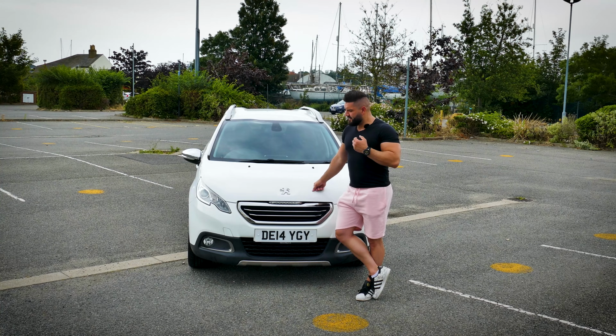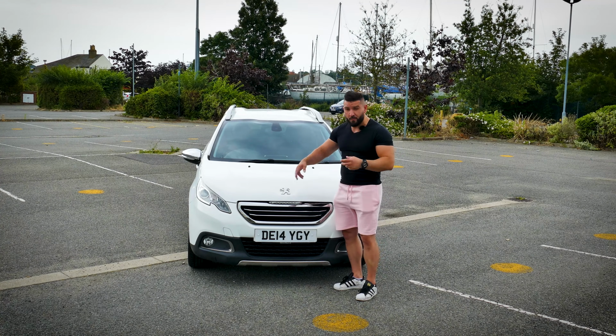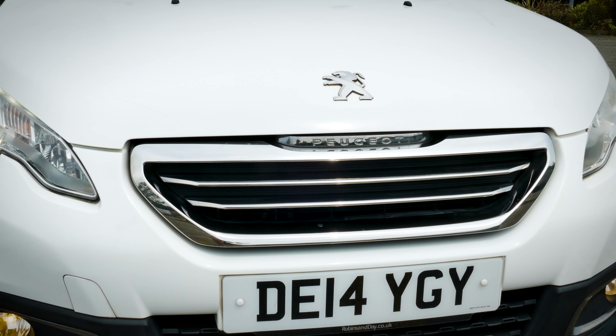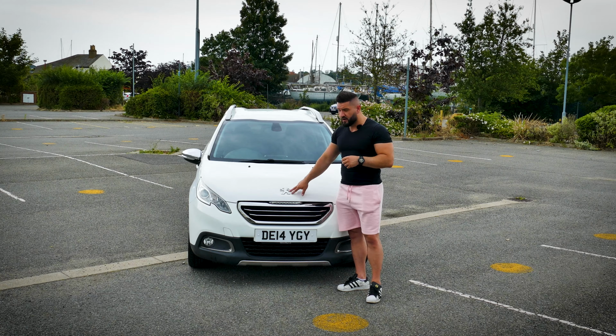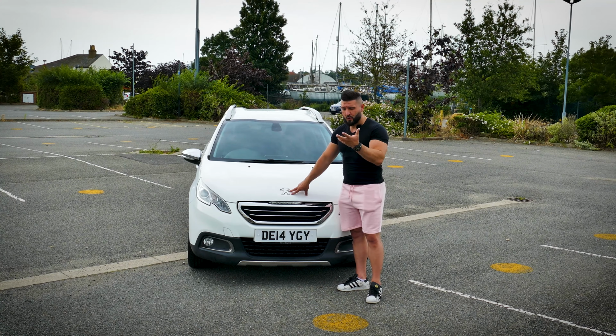The 2008 features a distinctive front-end design characterized by a wide chrome-trimmed grille flanked by these headlights. The grille incorporates the iconic Peugeot lion logo. Right here on the hood we have the lion, which emphasizes Peugeot's brand.